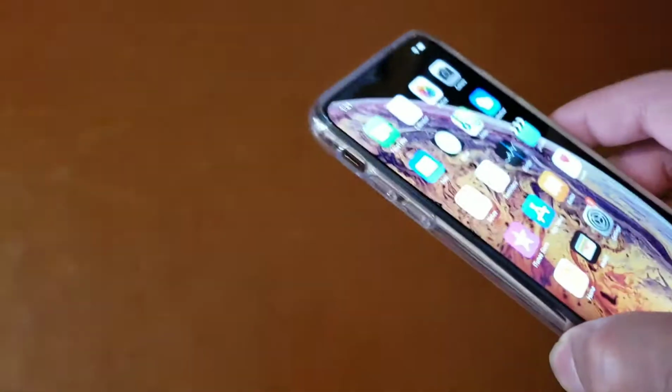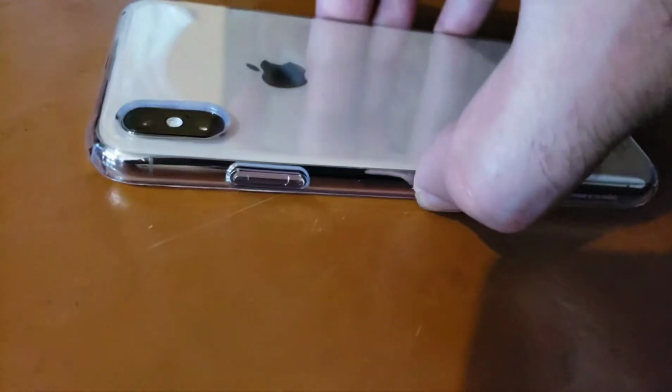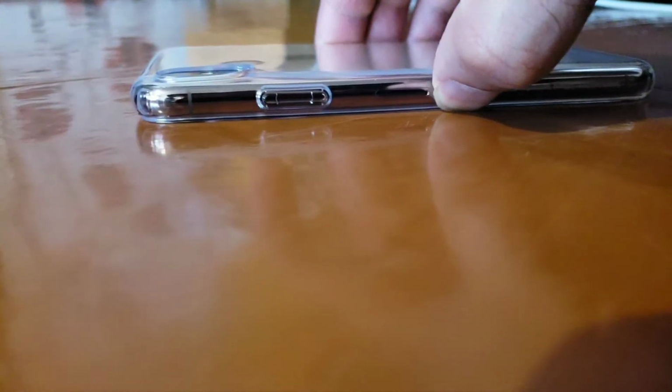Look, I'll explain how. What I like about this case. Look. What you hear now, this is not the phone. I will go to the ground. Look. This is not the phone hitting the ground. This is the case. You got me? See? This is the case. Let me do it lower. See? Now, this is the case. So if you drop it, nothing will happen. I hope so.